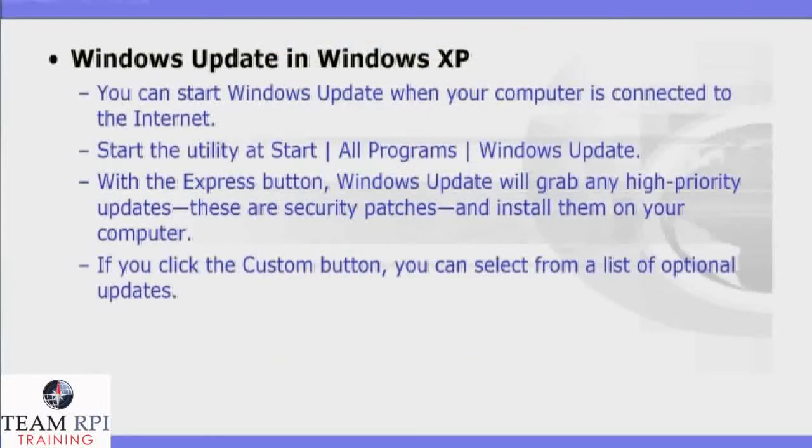To maintain patch management in Windows XP, you can start Windows Update when the computer is connected to the internet, then start the utility at Start, All Programs, and then Windows Update, and you'll be presented with options. Either Express, where Windows Update will grab any high priority updates, or you can select the Custom button, where you can select from a list of optional updates.